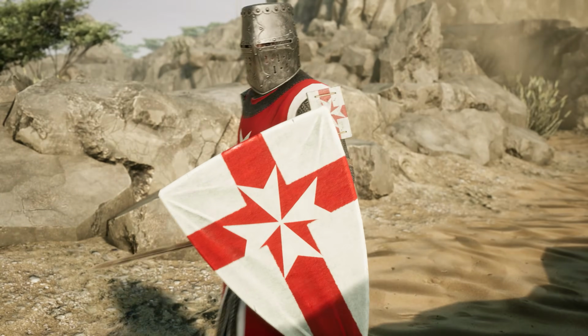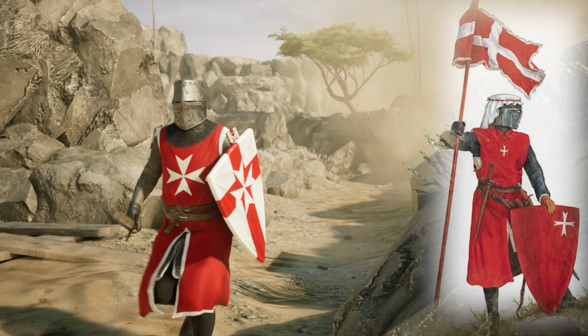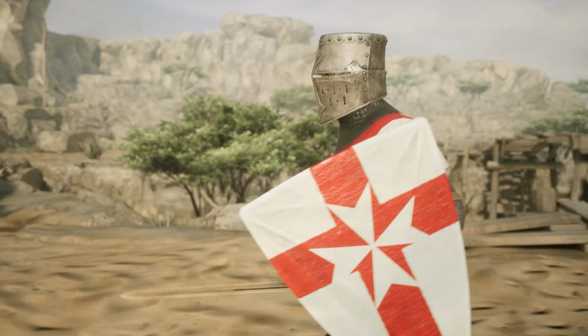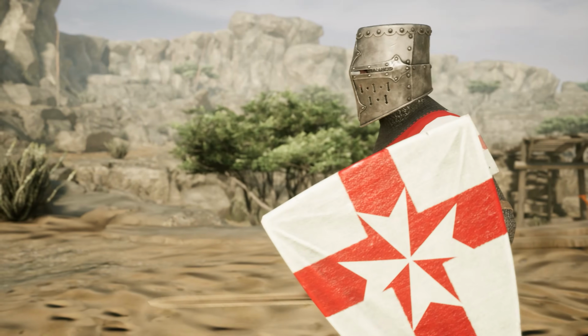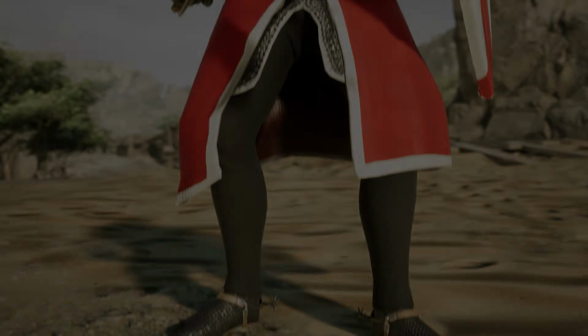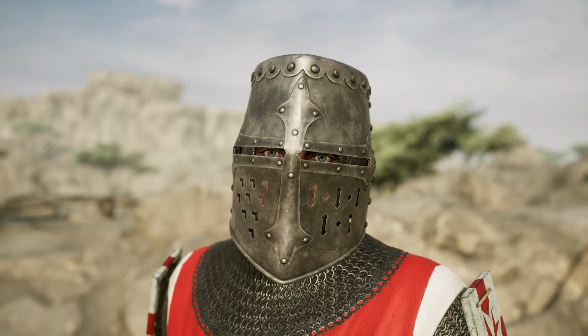The Hospitallers, or Knights of St. John, were vital to Crusader armies, particularly from the Third Crusade onwards, often holding the flanks in battle. They also maintained their medical mission and controlled around 25 key castles in the Middle East, protecting crucial coastal and land routes.